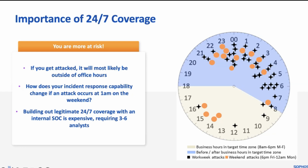And so the question is, how confident are you with your incident response procedure right now and your capability if these attacks are happening when you're not in front of your laptop? If this happens at, say, Friday night, 11 p.m., that attacker theoretically is going to have nearly 48 hours before you're back in front of your desk on Monday morning to effectively respond to this.